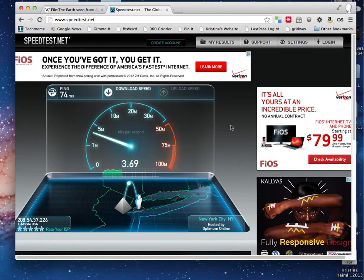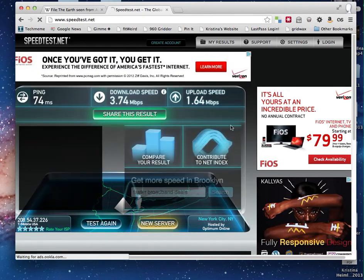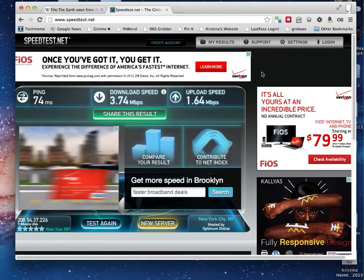It started doing the download, so I'm doing a little more than 3.5 megabits down. And now it's going to go and do an upload speed test. And here we're doing about 1.64 megabits per second. So that's 3 megabits down and 1.6 megabits up on my T-Mobile connection.